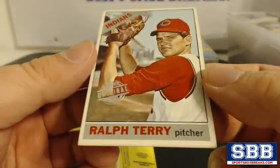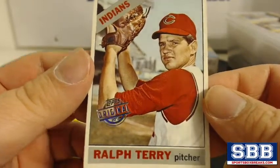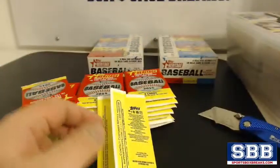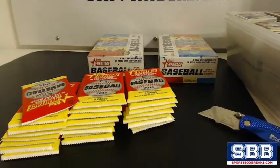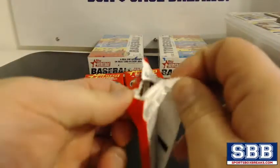Ralph Terry, another Reds throwback. Oh, it's Indians. Sorry, Indians. Ralph Terry, pitcher. Buyback. Indians. I think they would have bought back some good players.